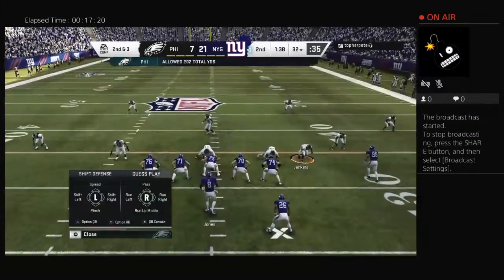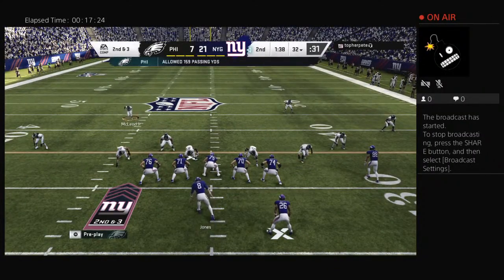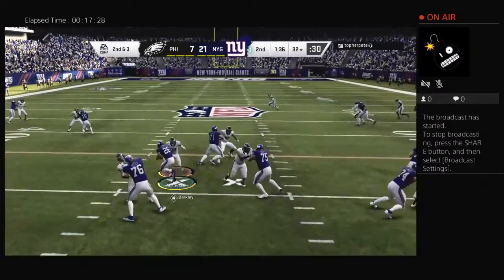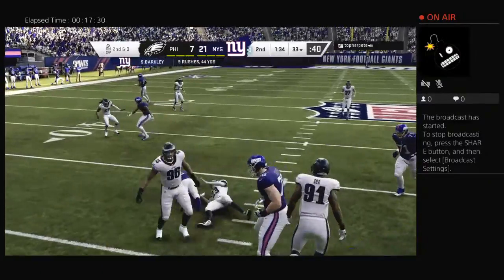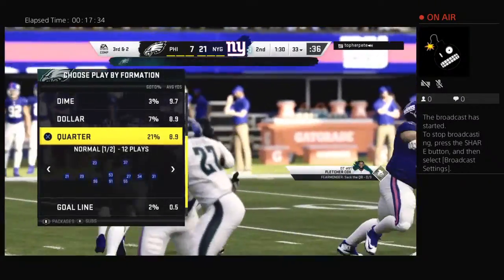7 yards, the pickup on the pitch and catch. They'll operate from the 32-yard line here, 2nd and 3. On the draw, this is Barkley. Give him a yard on the run there, and that's going to set up a 3rd down and 2.